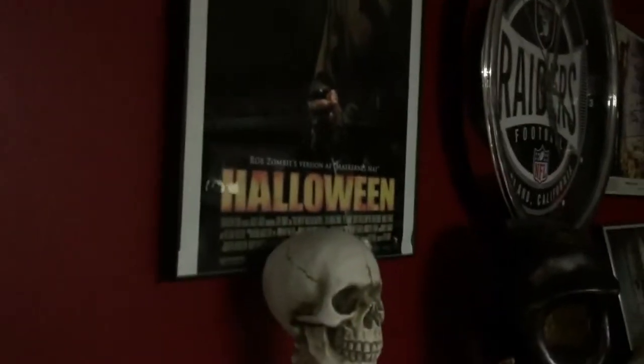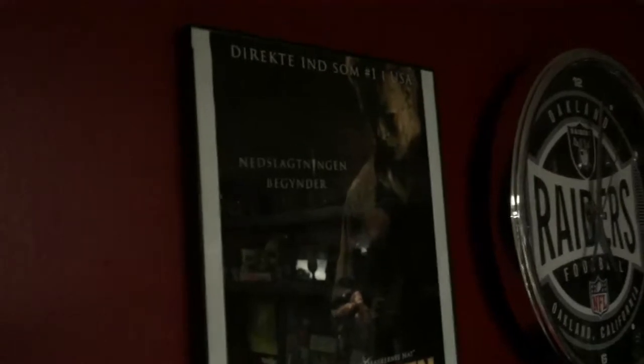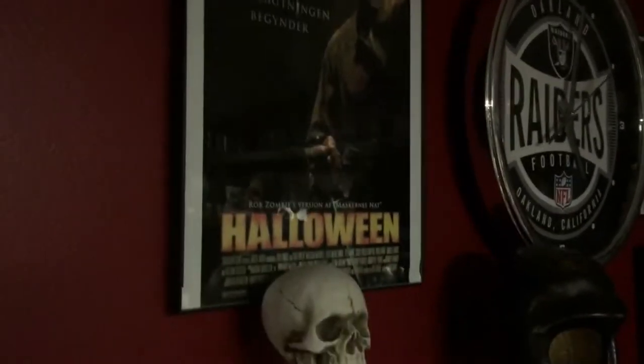I think that's actually the German movie poster, if I'm not mistaken. I saw one of those online that was like landscape. It wasn't, what's the word I'm looking for? Portrait. It wasn't portrait, it was landscape. And it was all written in German. I thought it was really cool, and like a dumbass, I didn't buy it when I saw it, and I've never seen it again. So there's that.